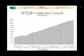So it took all the way up until May or June of 2007, I think it was, for the American Software Testing Board to go from 0 certificates issued when it was founded in 2003 or 2004 up to 1,000.